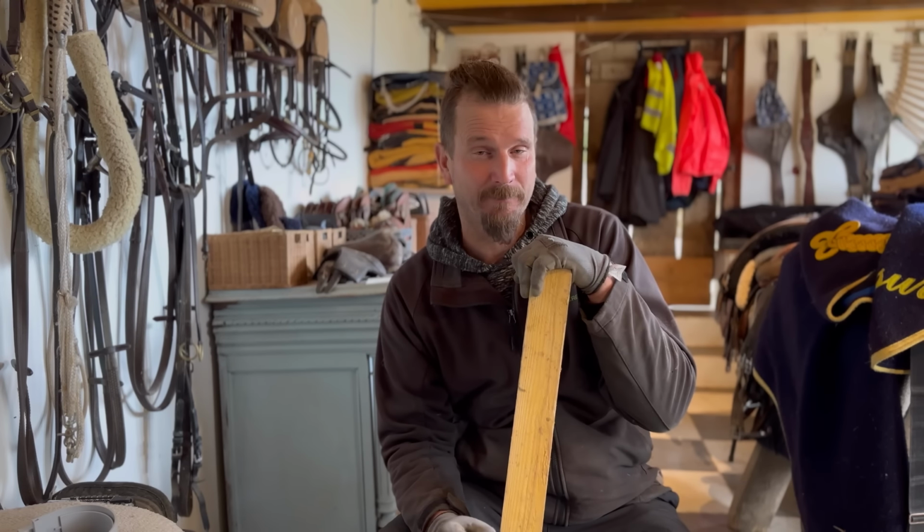I've been mobbed by the resident turkeys, Harold and Roger, the dogs, the cockerels, the goats, everyone, and the wind is blowing. So we've just nipped into the tack room for a bit of privacy.